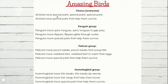All birds have special parts, special parts, special parts. All birds have special parts that help them survive. Penguins have spiny tongues to grip prey. Penguins have flippers, flippers guide through water. Penguins have special parts that help them survive.